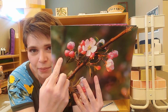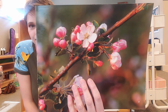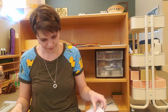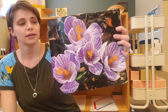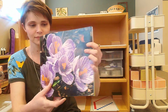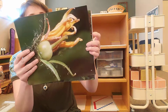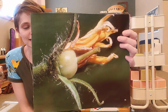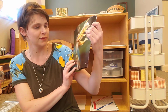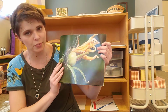So in this picture we can see some buds. We can also see a flower that has bloomed. Flowers have pollen inside. Pollen helps flowers make seeds. Parts of the flower turn into fruit. Seeds grow inside the fruit and new plants grow from seeds. So we can see this kind of looks like maybe a tomato, because that flower is yellow, or a pumpkin.